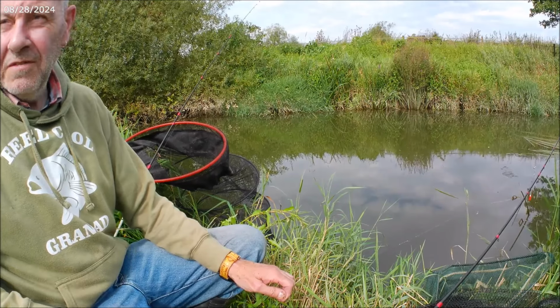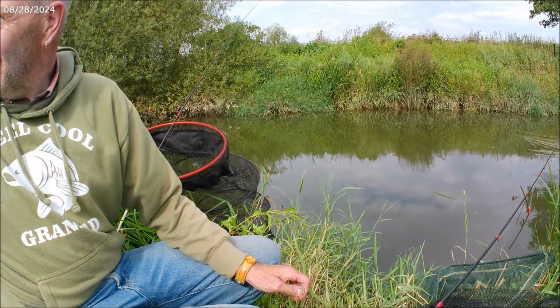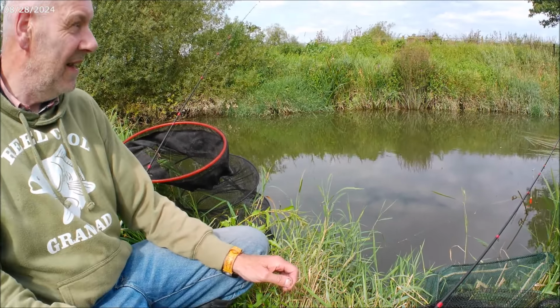I hadn't been river fishing up until about 5 years ago. I was always on still waters. But as you see, I cycle up here. And it's brilliant, mate. You don't get bothered by anyone. It's peaceful.